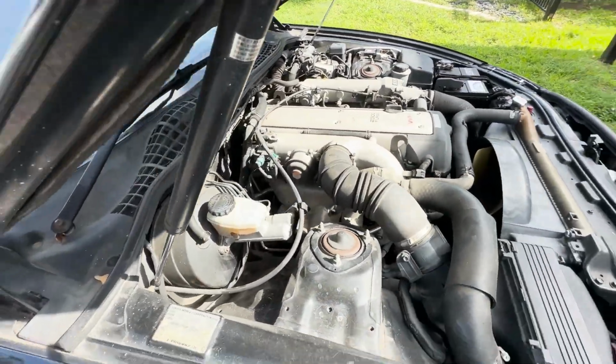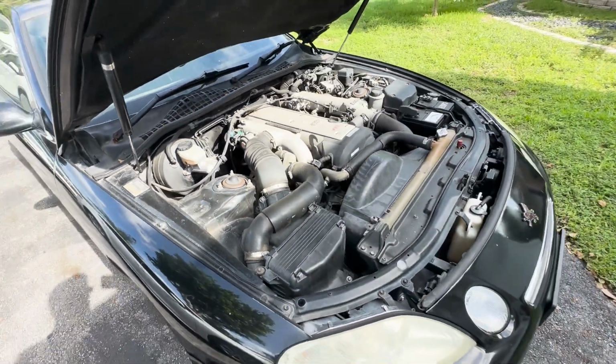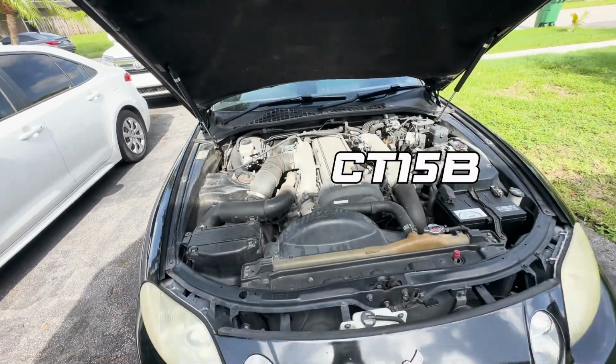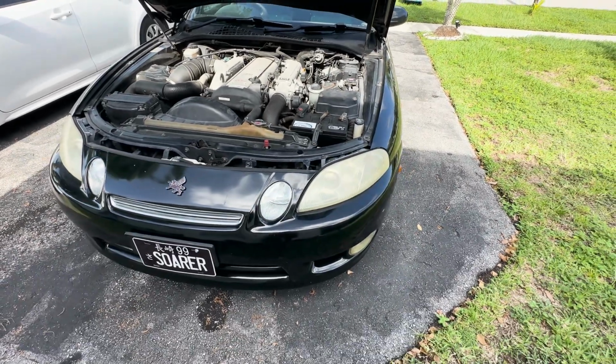The 1JZ-GTE VVT-i does come with a single turbo. I think they call it the CT15B. I could be wrong. If I'm wrong, I'll pop it up here on the screen and put the correct one, but I think that's it. Man, I'm so excited for this build.